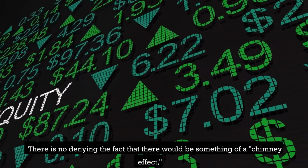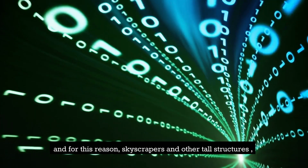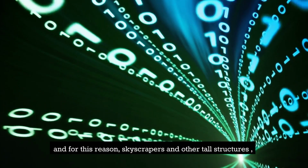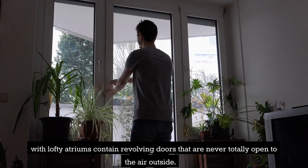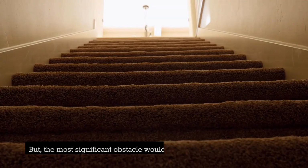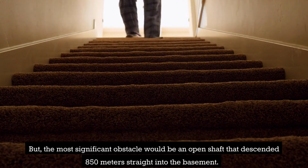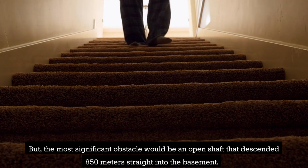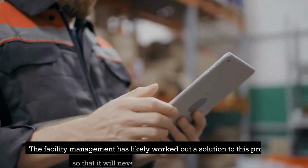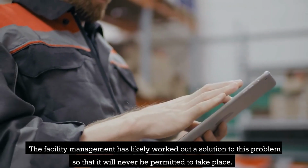There is no denying the fact that there would be something of a chimney effect, and for this reason, skyscrapers and other tall structures with lofty atriums contain revolving doors that are never totally open to the air outside. But the most significant obstacle would be an open shaft that descended 850 meters straight into the basement. The facility management has likely worked out a solution to this problem so that it will never be permitted to take place.